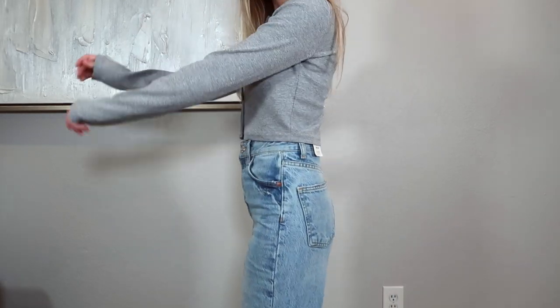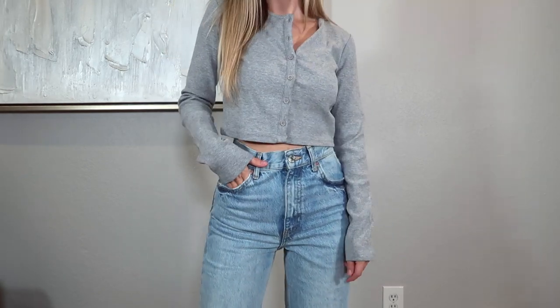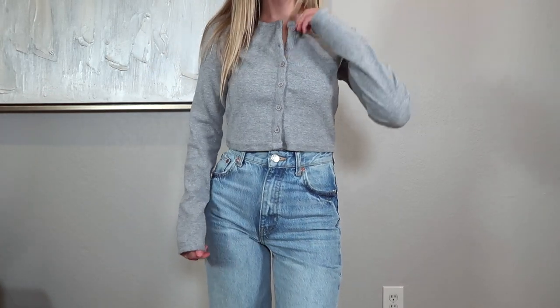just the total outfit, a total vibe, and it looks so good. So that's what I've had envisioned in my mind. I think I would want this one to be a little bit more cropped, but I think it definitely still gives me the vibe that I was going for.